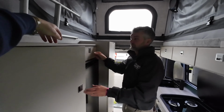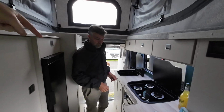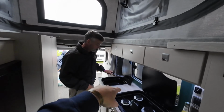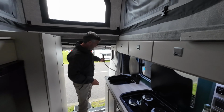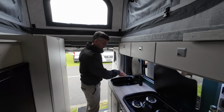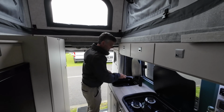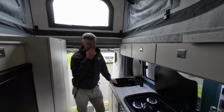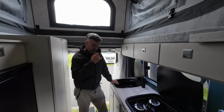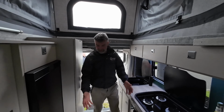And one thing, it's your wife, isn't it, Sonia? Yes, Sonia did say there's no shower in this, but there is a fixed toilet. But if you want to hose your feet off and stuff like that, we just came back from Cornwall and getting the sand off the kids. And this is the thing. Many people will say, and we're one of them, we've got the shower in ours, but how many times do you actually really use the shower? And I could have put a shower in here, but it would have enclosed this area. And I like the feeling of space.